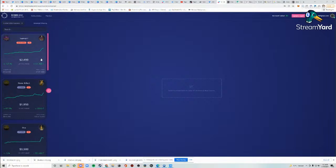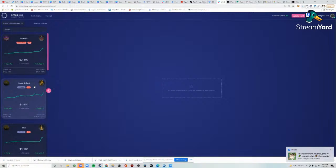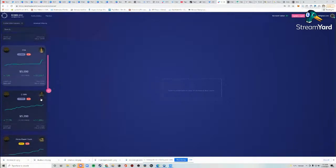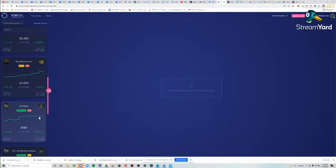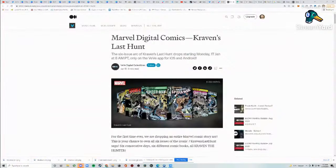I think that's solid. I think Supergirl should be worth more than Ultraman in my opinion, but we'll get into a little bit about what's going on with Ultraman and what my thoughts are. Homer and Bart at 1,950, Elsa 3,500, C3PO 3,200. Robin 380, Joe Madureira Batman, which is from the first Batman drop, 2,700. So prices are going absolutely insane, and it is awesome to see.